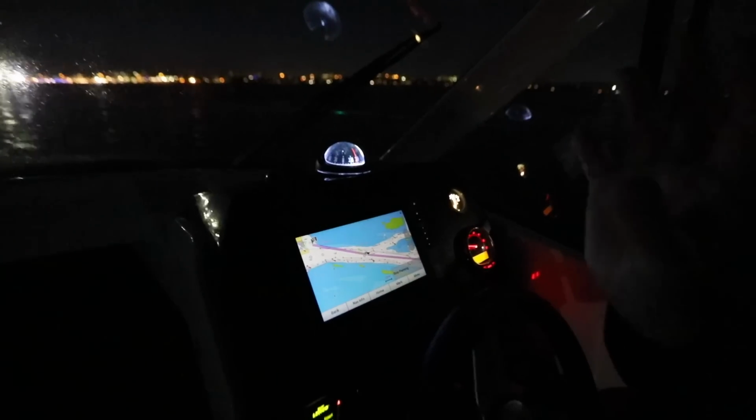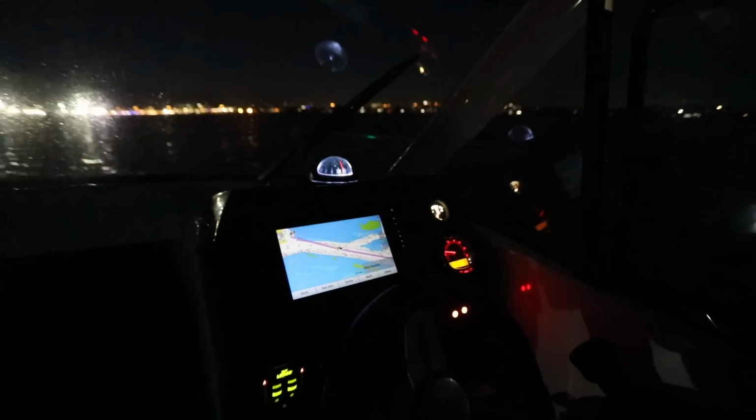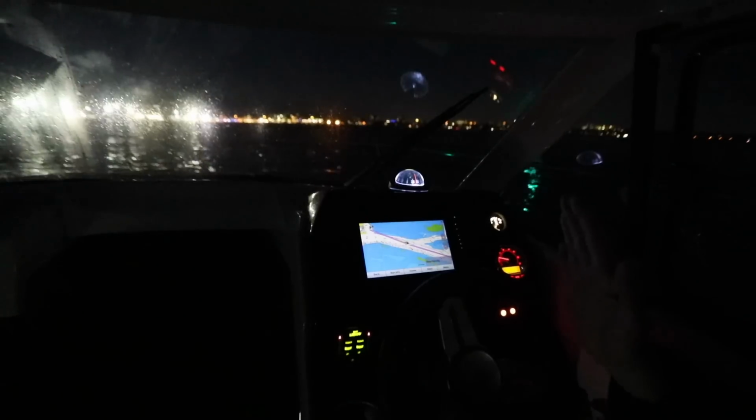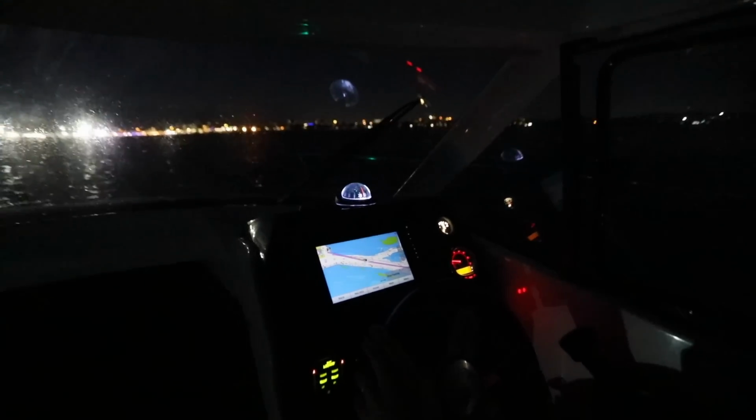And you can see amongst all the lights of Poole in the background, picking the right light is quite an interesting idea. So it's really good to think about what's the bearing from one light to the next. So we're travelling roughly 325. So when I look along 325, my next light should be on 325, flashing nicely for me. Just got to spot it.